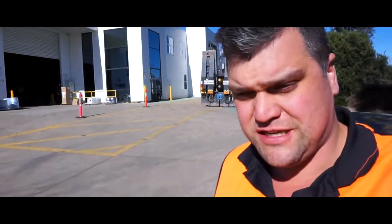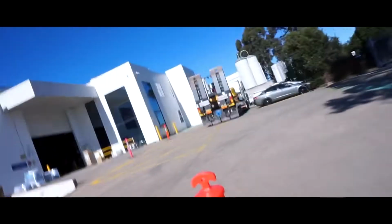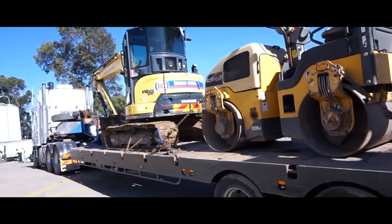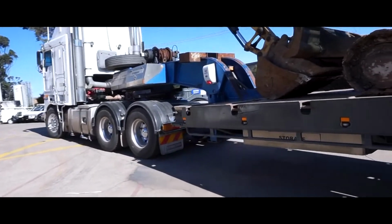Finally turned up, guys. 3 hours later. Let's get them in. Got a 4-ton roller and a 5-ton excavator, guys, to get us done.